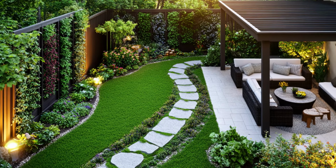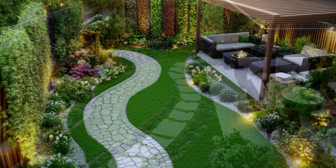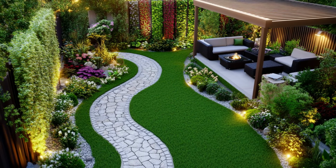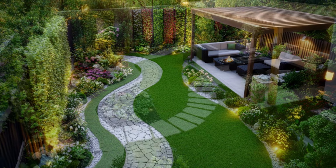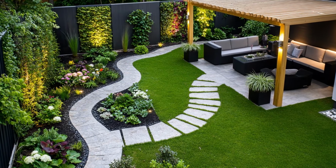Lighting also plays a crucial role in this makeover. Integrated LED strip lights along the base of the vertical walls illuminate the plants from below, creating a magical ambience at night. It's all about layering function with beauty. Every plant, structure, and material serves more than one purpose.